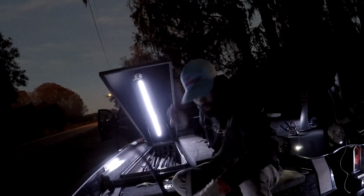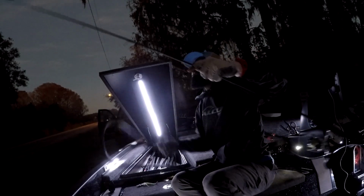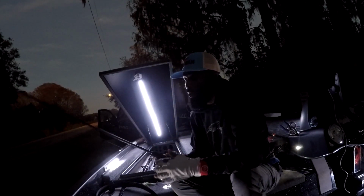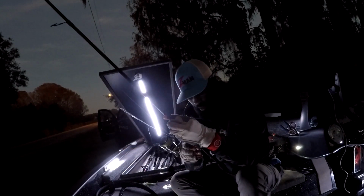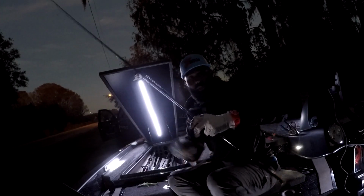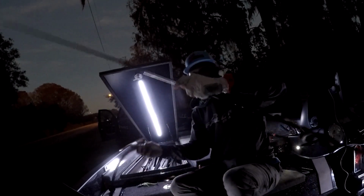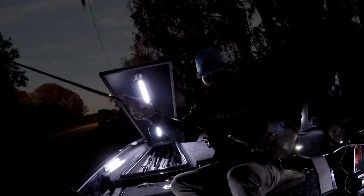So what do we think about this practice? Don't know why I keep having these kind of practices, but it's part of it. Anytime it gets hot in Florida, things get good. So there should be some fish moving my way, if nothing else.